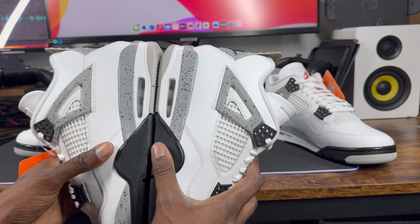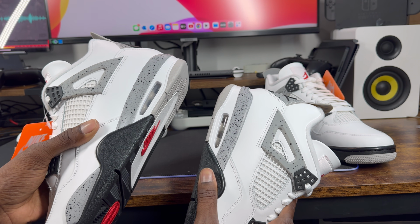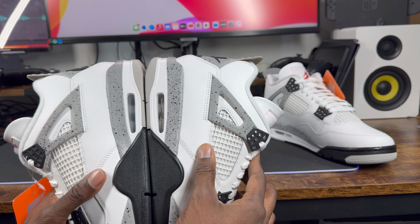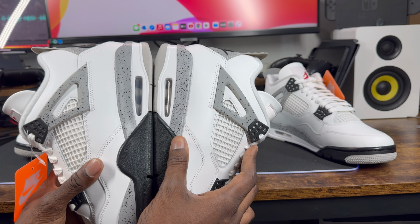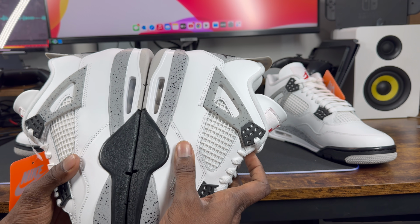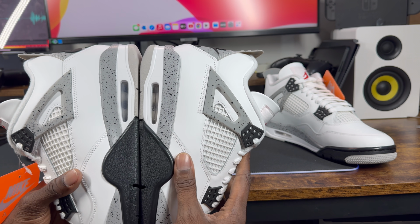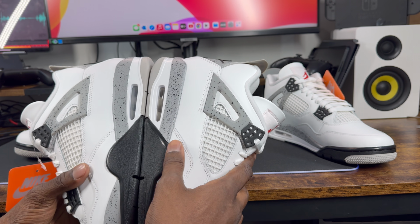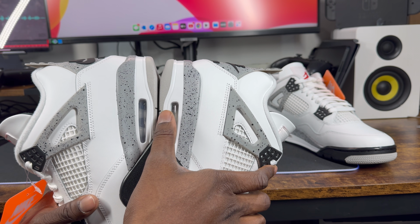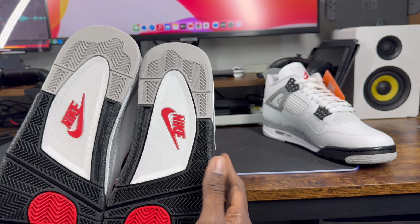And I have to say, because these were made in so many different factories, there are authentic pairs that do vary. I have seen that personally. So I'm not going to call out the color difference as a red flag, but these midsole paints can differ. What shouldn't differ though is the white part here, the white part here, and the gray of the outsole.